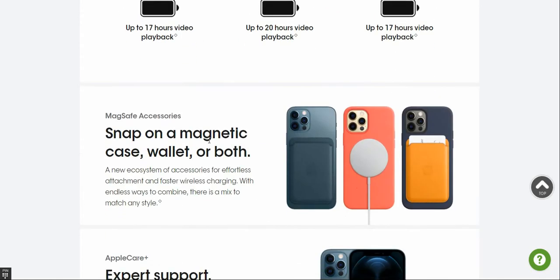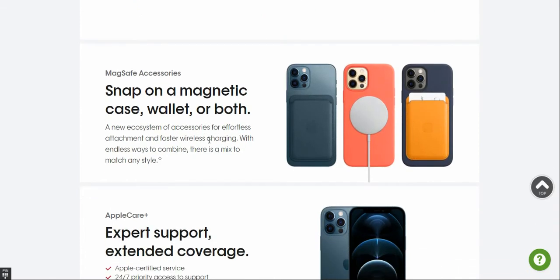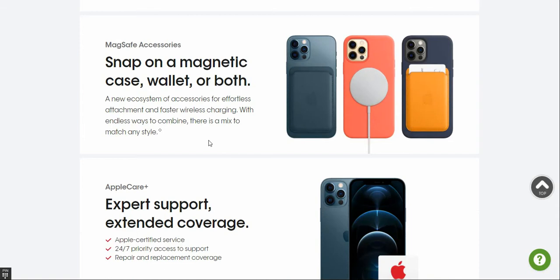MagSafe accessories snap on a magnetic case, wallet, or both. A new ecosystem of accessories for effortless attachment and faster wireless charging. With endless ways to combine, there's a mix to match any style.